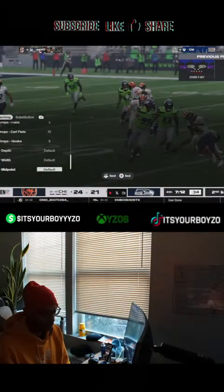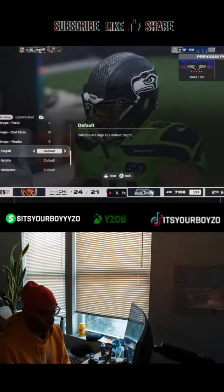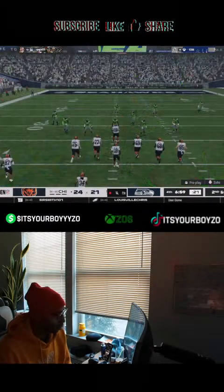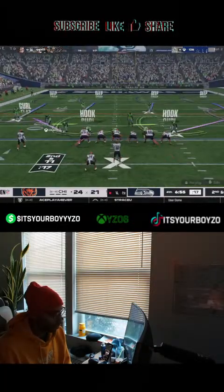How about the big guy there showing some agility? He just floated from his D-tackle position in order to make that play. Looking at a 2nd and 11 now after the loss.